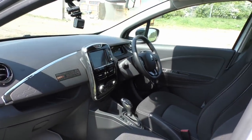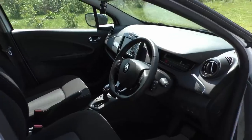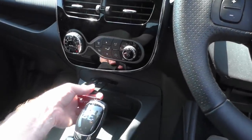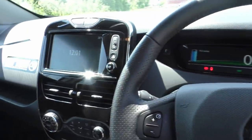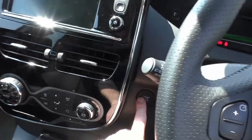It is pretty much lifted from the Clio with a few changes. I have the quite cheap, if I'm honest, key card, which you put in this little slot there. That turns the car on and you get this nice TFT screen. It's not as big as some cars, but I actually quite like that. And then of course you've got this R-Link display here.